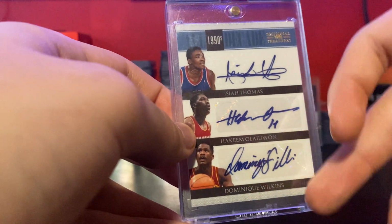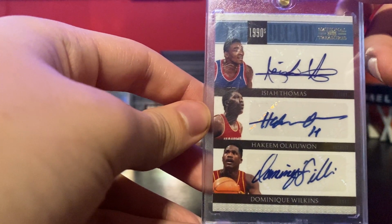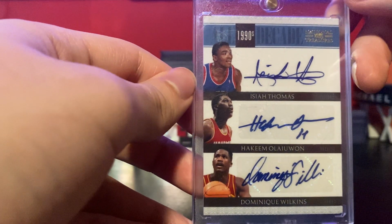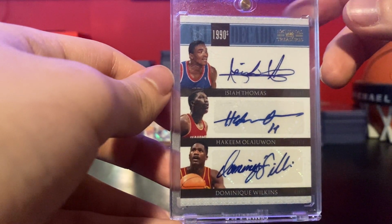And then the other thing here is the triple auto, obviously, what makes the card what it is. These aren't necessarily the rarest autographs, but together there's probably not another card with these 3 guys out there. So factoring all those things in, it's a really unique piece.